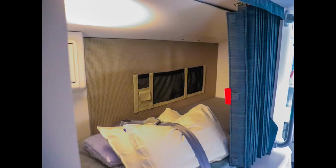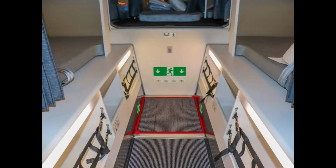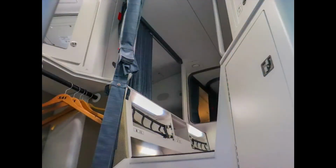There is further storage and emergency equipment in the aisles, and an emergency hatch which leads to the overhead lockers through which the crew can escape if there's an emergency. And the crew rest area is connected to the cabin below via an intercom, allowing the flight attendants to keep in communication. Crew rest is mandatory on longer journeys, and flight attendants will take turns servicing their cabins while others rest. So if your favorite flight attendant disappears for a few hours, it's likely that they're having a rest upstairs.